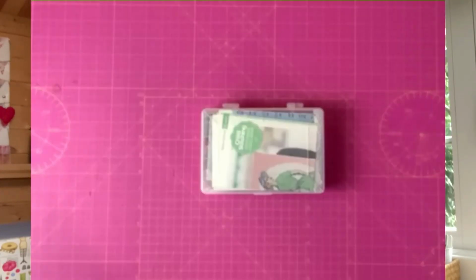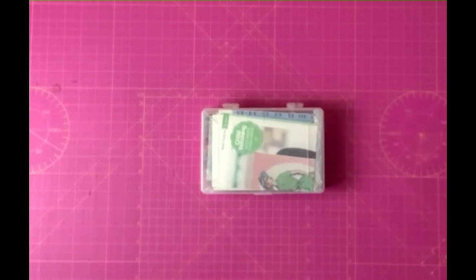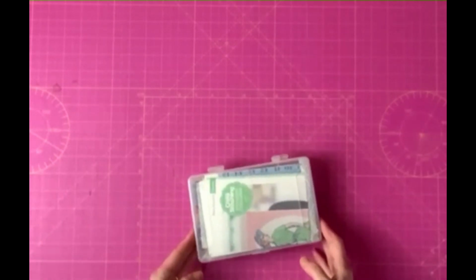But the thing that I did want to show you was this little container, which is absolutely perfect for this project. So I am going to show you what's in the container. I'm going to just flip the camera and then we will talk about what's in it. Okay, so I have flipped the camera and I'm just going to show you what's in this container.